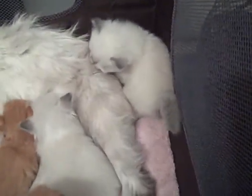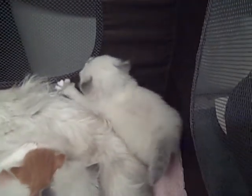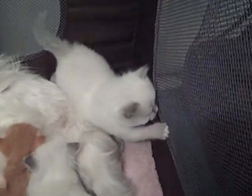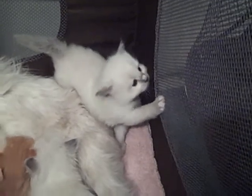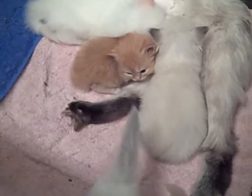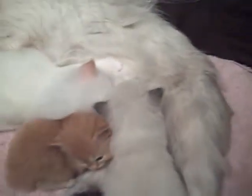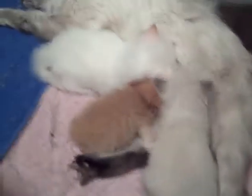Yeah. And there's one of the blue color point girls. There are two of them, and their markings are essentially identical except for a rear leg. One has a little bit more of a boot on the rear leg, and the coloration on them is just a little bit different. One we think is going to be a true blue point, and the other one may be like a blue lynx point, so we're not quite sure. We'll see more as they develop.